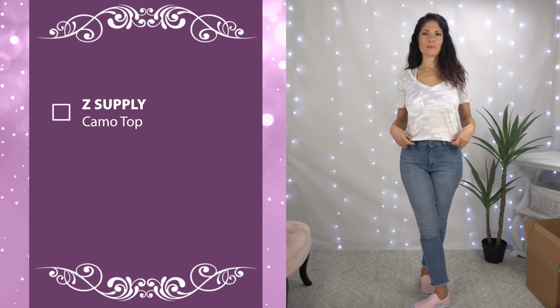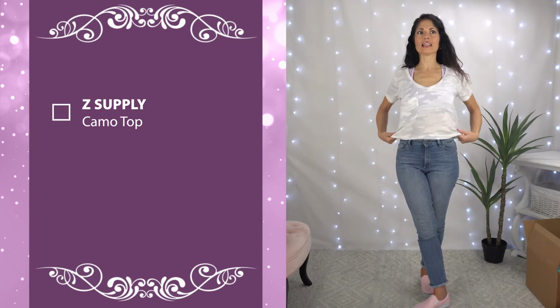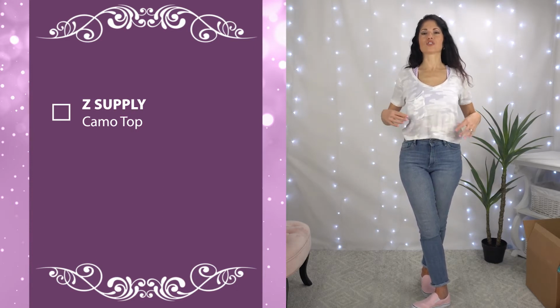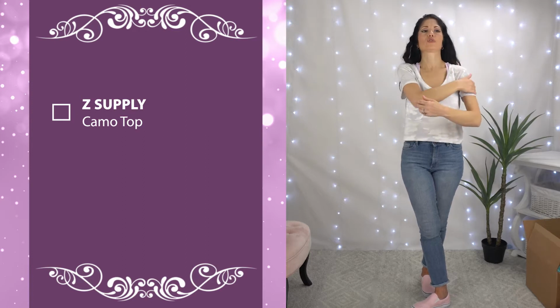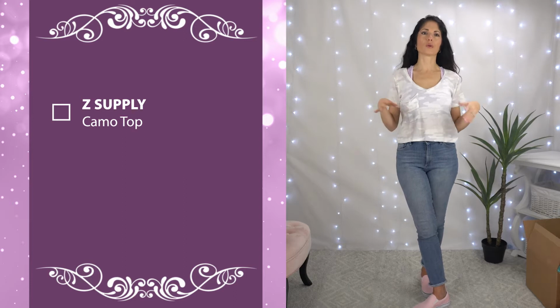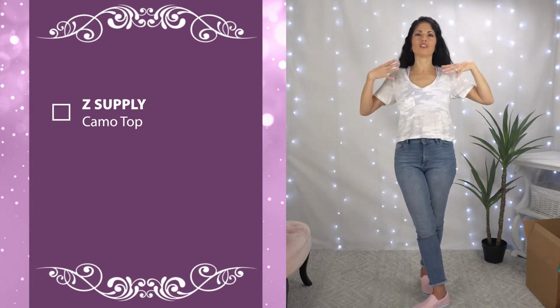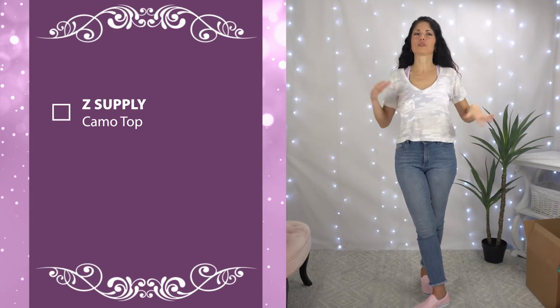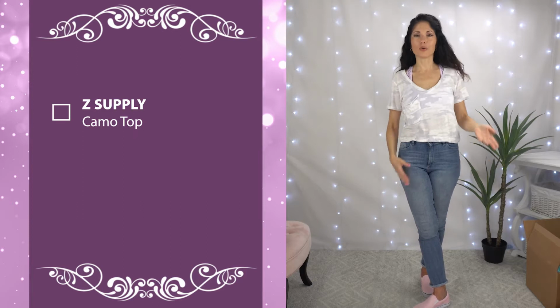This is the Supply Camo top, and it is really soft and very lightweight. So I would say this is a good shirt to wear on the hottest day of the year. If you're out somewhere, at least it's covering up your shoulders so you don't get burned, because sometimes you're at a festival or walking around somewhere and the sun is beaming down on you and you know you're gonna get burnt if you're exposing too much shoulder. It's also good if you're already sunburned and you don't want to get more sunburn.